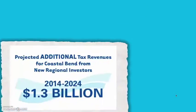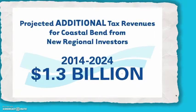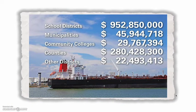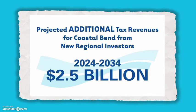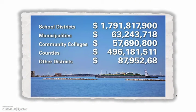The state of the port is also the state of the coastal bend, and again, it's good news. This data on this WOW slide was provided by the Corpus Christi Regional Economic Development Corporation. And note that these are projected additional tax revenues for the coastal bend from new regional investors. So for the next decade, it's at $1.3 billion. And the next slide gives you some detail. And the next slide shows you 2024 to 2034, an additional $2.5 billion in tax revenue for jurisdictions in the coastal bend.